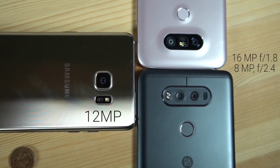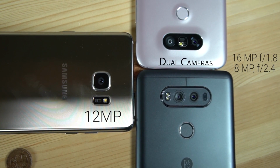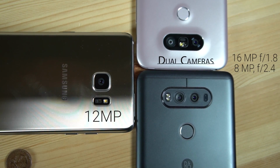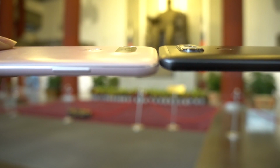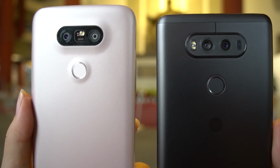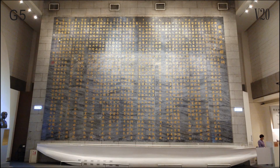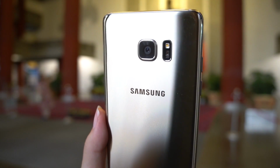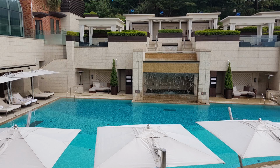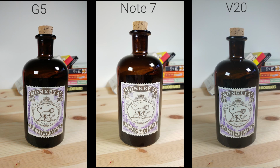Now the Note 7 comes with a 12 megapixel shooter, and the LGs have the dual cameras, which means that you can go wide angle, which is great. The V20 has a much more pronounced camera bump, which isn't aesthetically as pleasing as the G5. With their ability to go wide angle, they really do take down the very simple, very small frame that's offered inside the Note 7. When it comes to camera quality, I was actually really surprised that the V20 isn't as strong as the G5 and the Note 7.